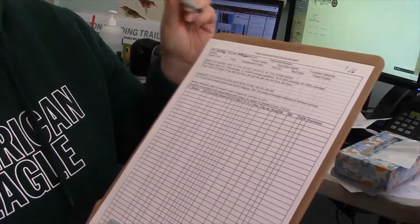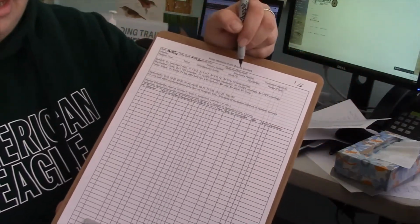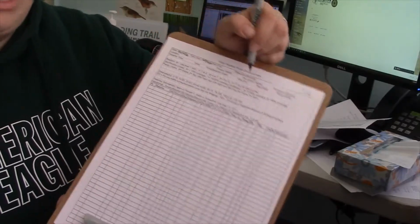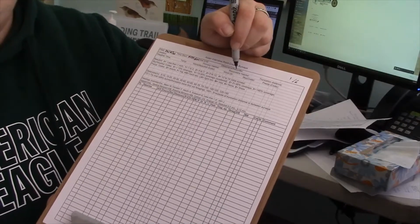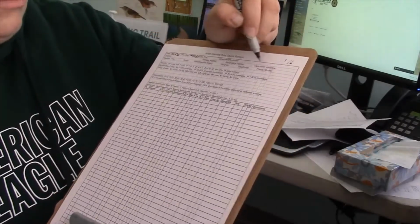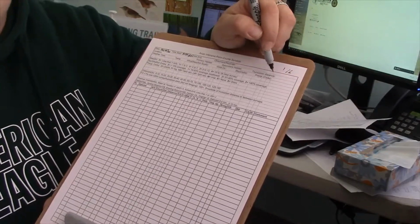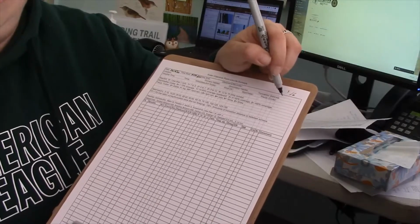So you need to fill out the location, primary habitat. Secondary habitat is optional, but it can be very helpful in some situations if there is a second habitat that can be influencing what's going on for your survey. And then I want you to document your truncation distance. So if you decide, okay, I'm in dense vegetation, I need to cut this off at 100, you can document that there.